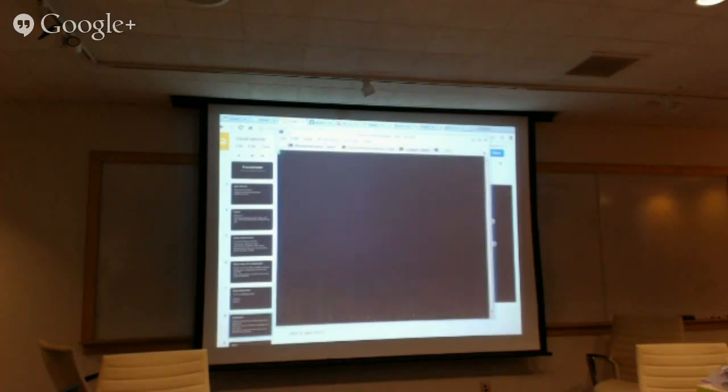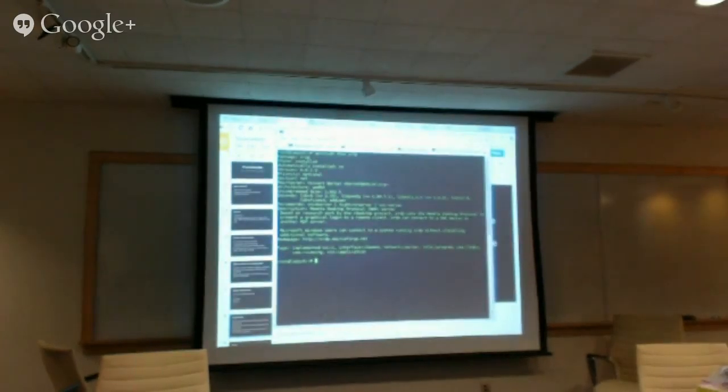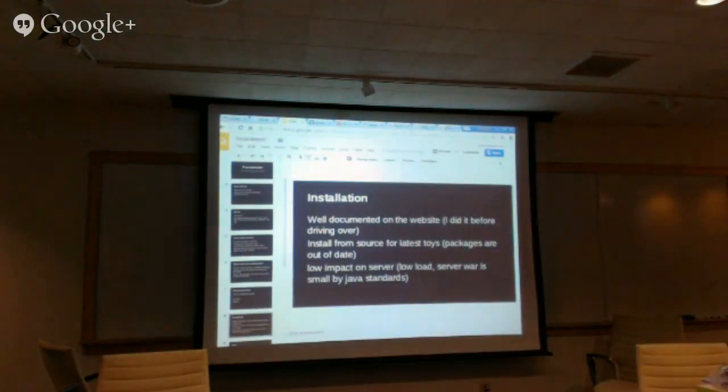To use this, I just use a tool called XRDP, which will create an RDP server on your system. It's kind of useful. You guys can play with that on your own time. So pretty low impact. Notice that Tomcat wasn't a heavy hitter. It was the server during the transcoding that was the heavy hitter.